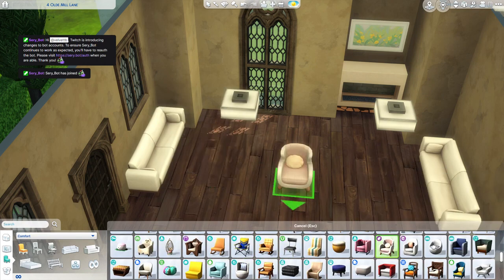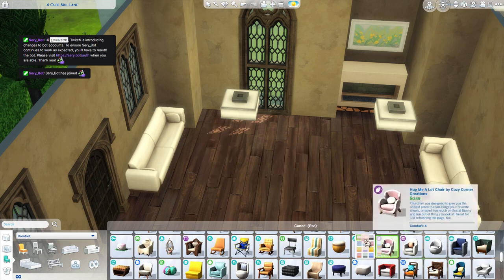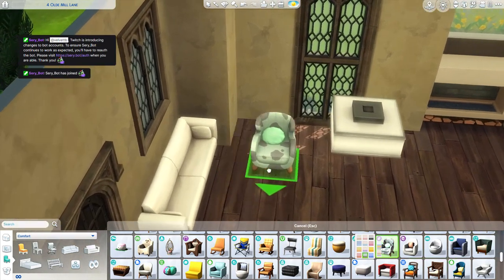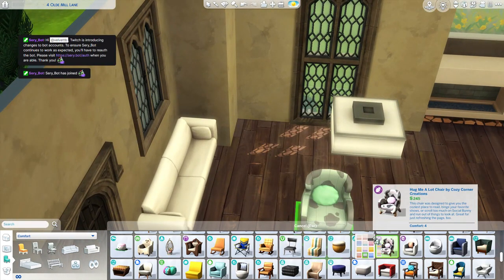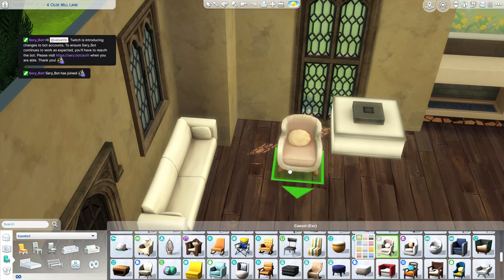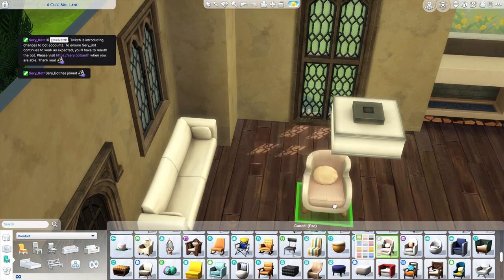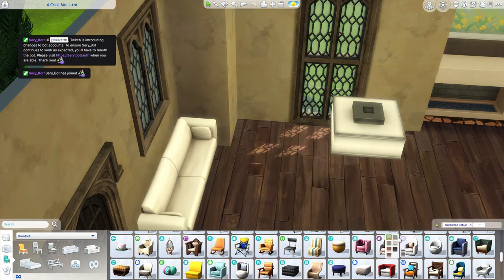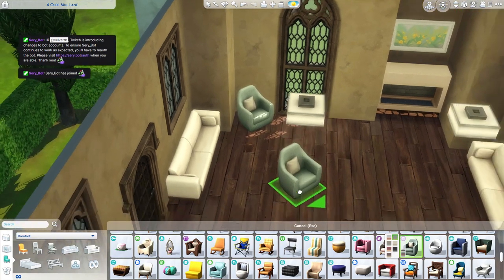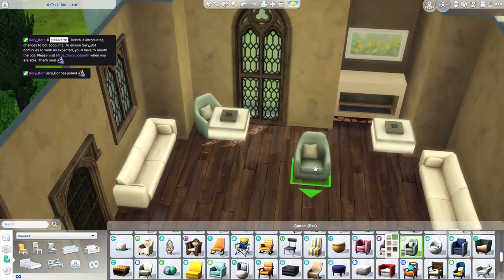I wish this pastel pop one was in just a plainer white, although I do like that it's a pop of color. I wish the green was plain green and not cow spotty. If I was doing a pink house, that would be perfect. Anyway, maybe we can do the green in the armchair. Maybe one green, one cream.